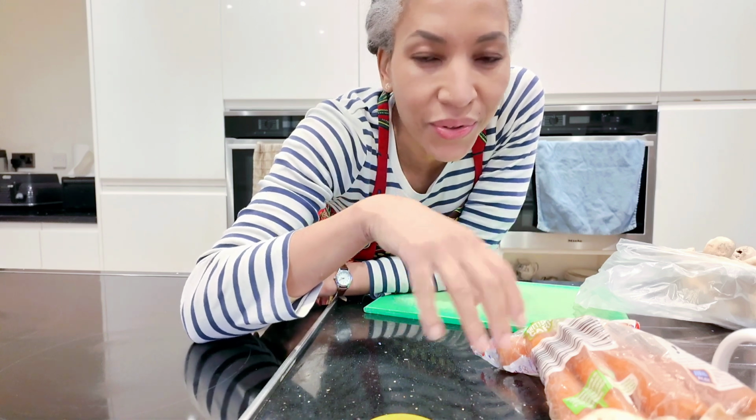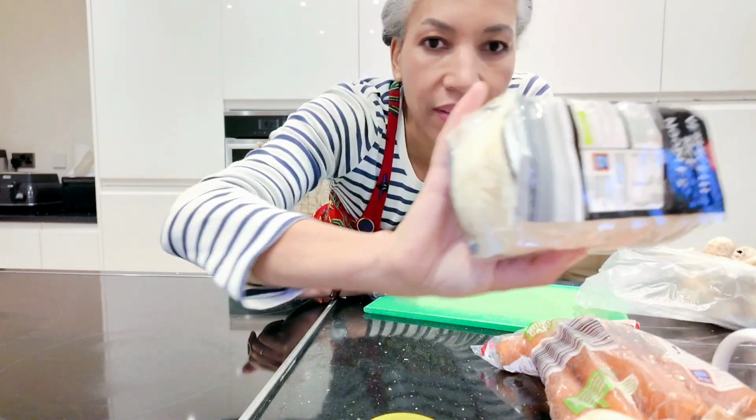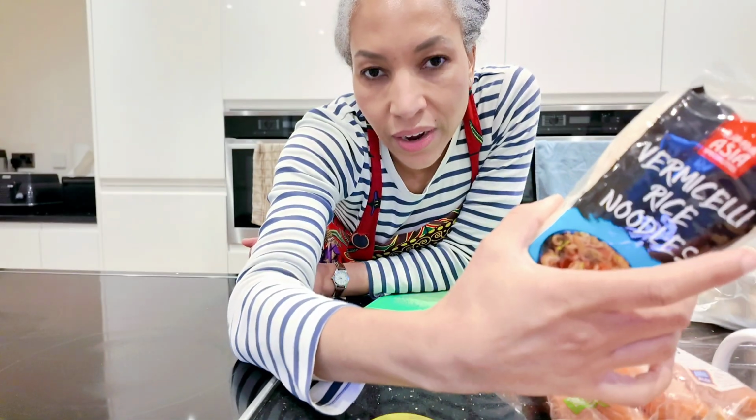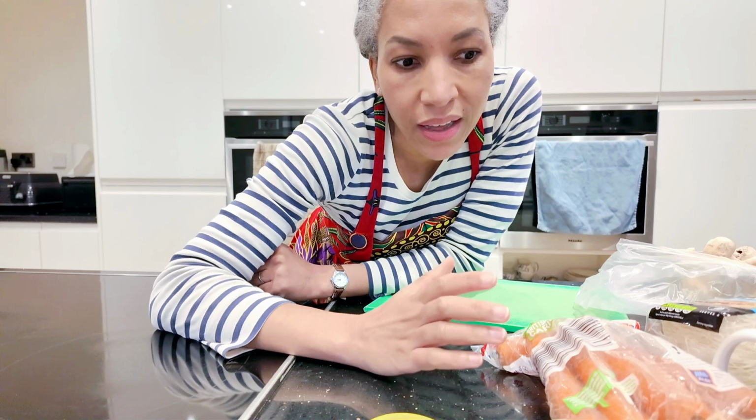I'm supposed to have onion, but I can't be asked to go out in the rain to pick the onions that we have in our onion store. So I'm just going to use onion powder for the recipe. And then I'm also going to throw in some vermicelli rice noodles just to chunk it out a bit. And I'll be using the leftover chicken. That's a very simple thing.